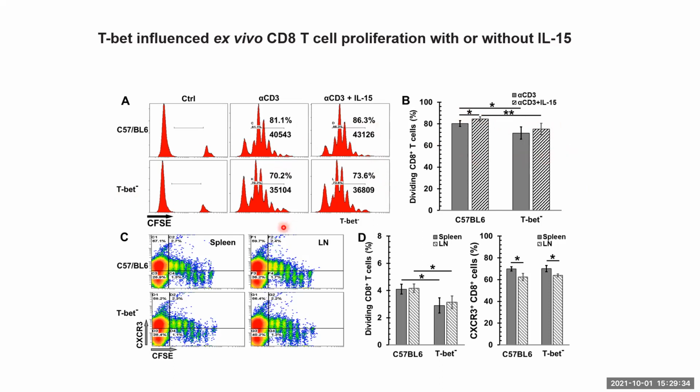However, if you look at the in vivo data, the T-bet actually plays a larger role in CD8 T cell proliferation, both in the spleen and the lymph nodes. Without T-bet, compared to the wild type, the CD8 T cells significantly decrease their proliferation capacity, roughly 30%.